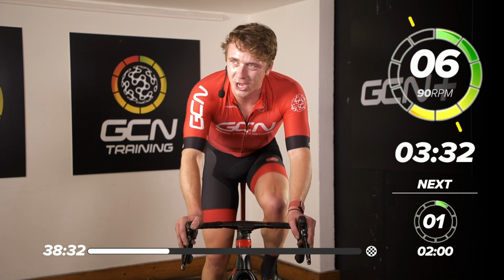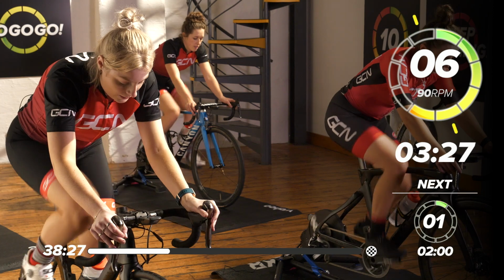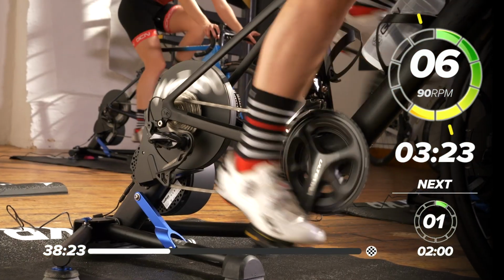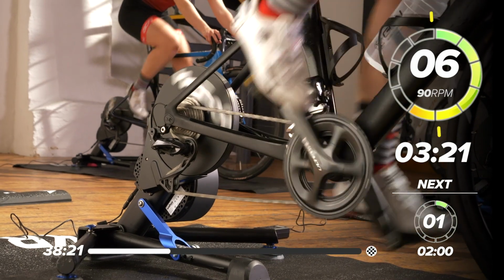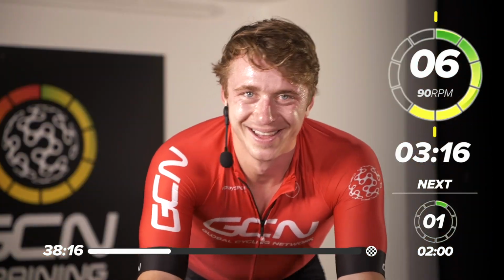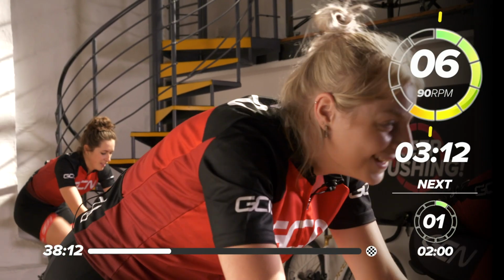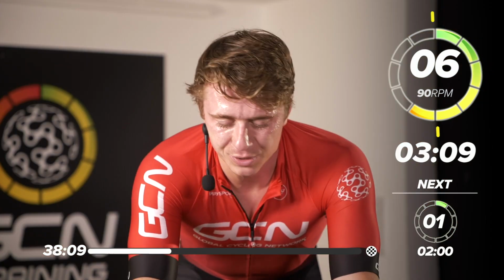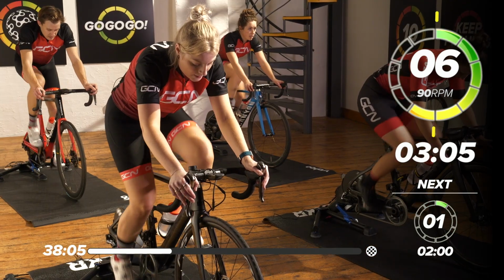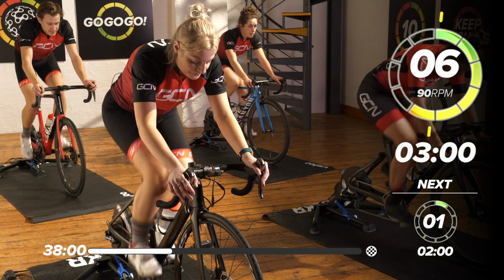Right, 3 minutes and 30 seconds. Back in the game now. How are we feeling there, Abby? I'm not gonna let Manon talk because I'm worried. Yeah, it's getting a lot harder now. A little bit out of breath. It is gonna start to bite now. We've got 3 minutes left of this perceived effort of 6. And then we've got a 2-minute rest. So everyone out there, keep digging in. Don't give up now. We've got 3 minutes, come on.